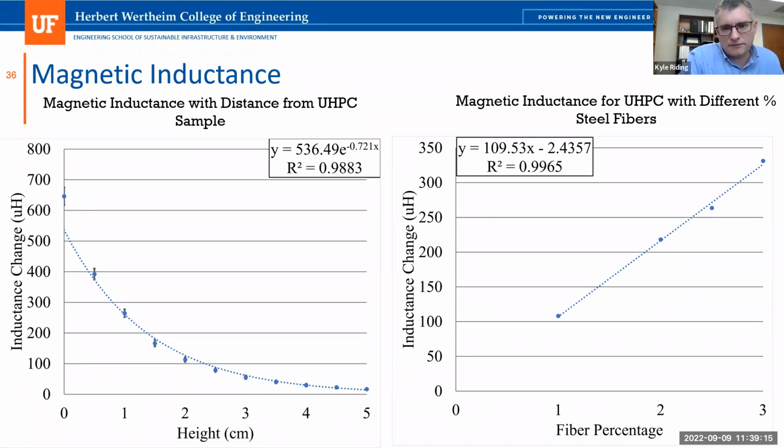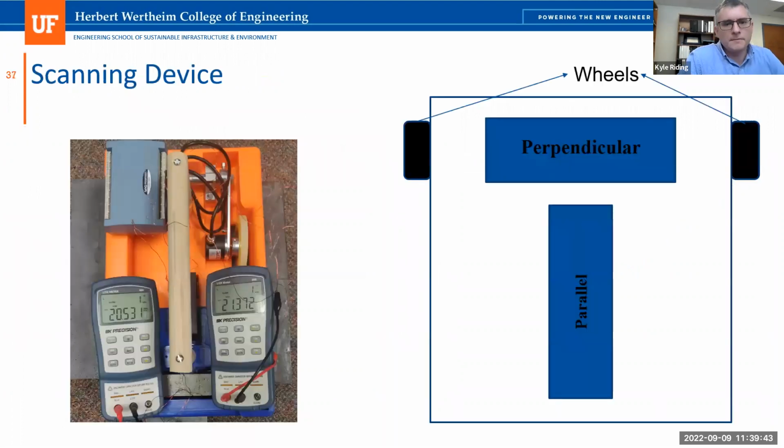The magnetic inductance for UHPC, you get a very linear relationship. In our laboratory samples, we made laboratory samples with different fiber percentages and measured the magnetic inductance change when your magnet's on top of the sample, and you get a very linear relationship in the magnetic inductance change, giving us hope that you can calibrate and get the fiber percentage.